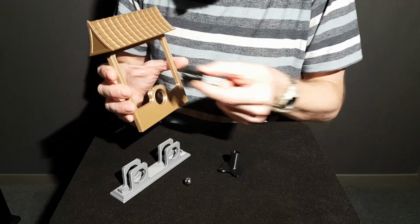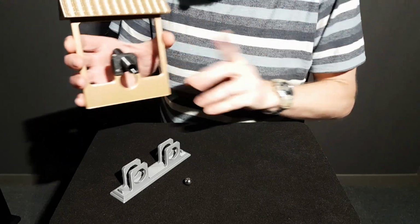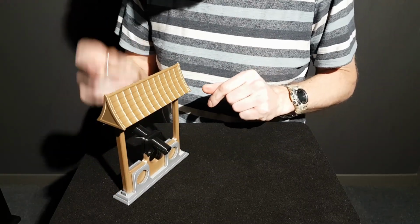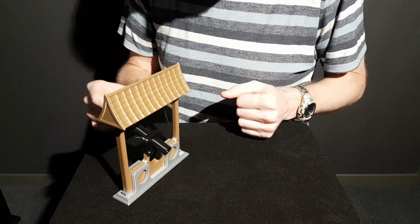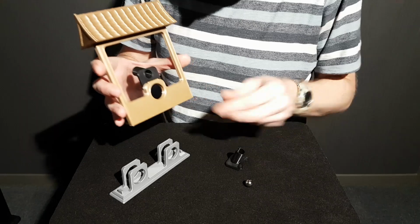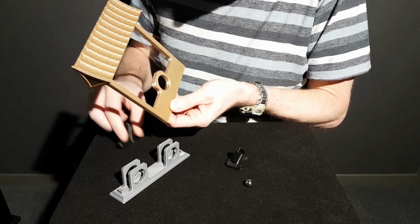So let's try swapping. Now the ball will go through the other way. Let's see if that works. 3, 2, 1. And it works. Yes, it works. And yet, the glass is still solid on both sides.